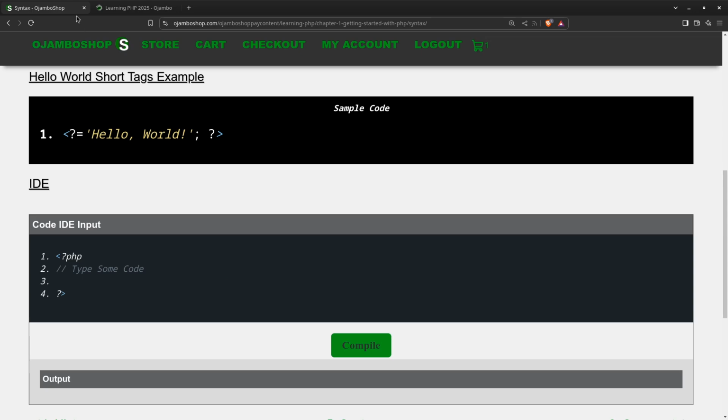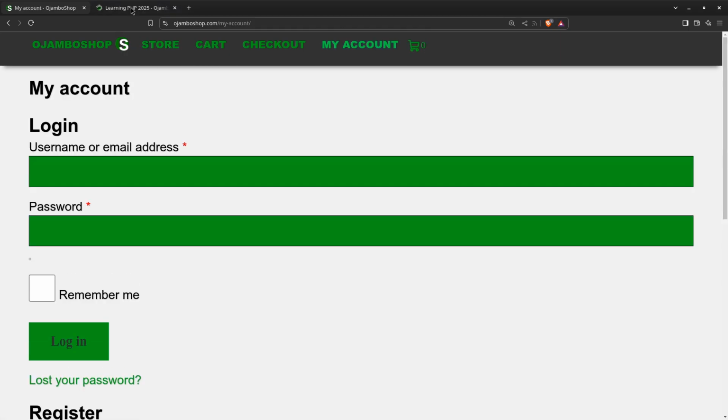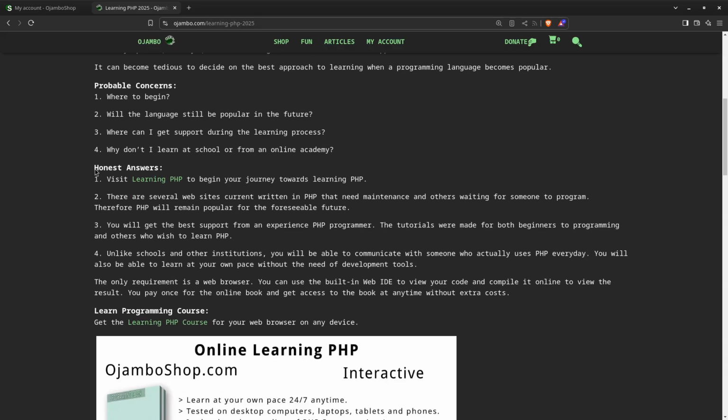Okay, so let's go back to the article. Make sure when you're done, you log out as well. You just log out. Okay, now we'll go back to the article here to finish up.